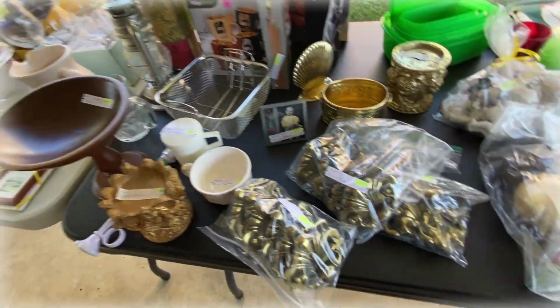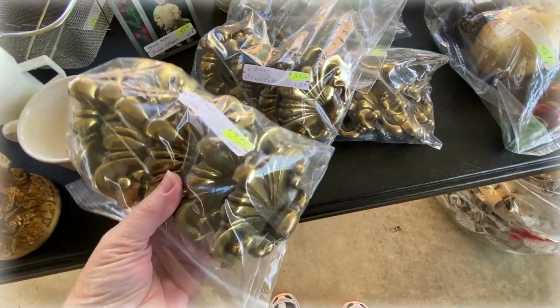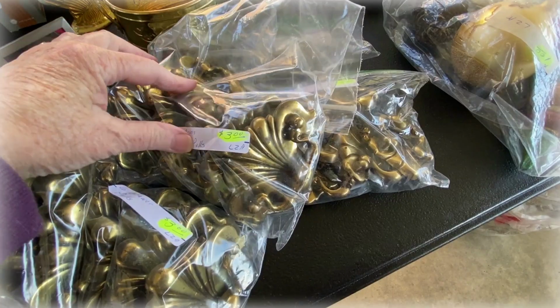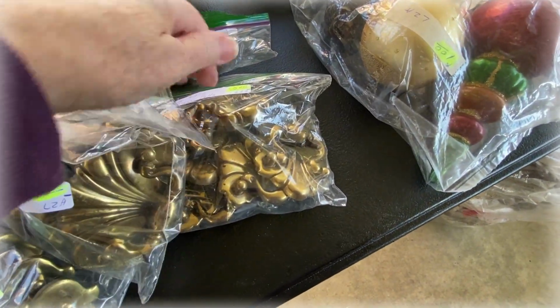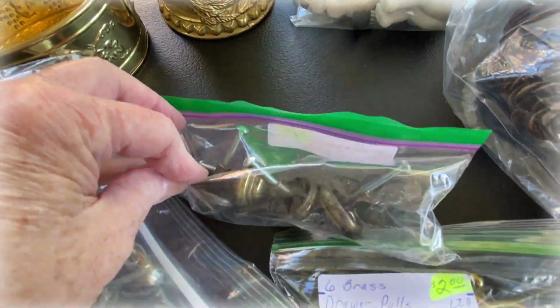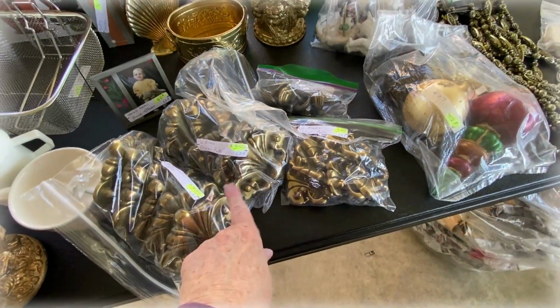First up, hardware. We're at a garage sale and I found these brass pulls, $3, and these, 6 of them in a bag, and these, they have wear. These I'm not too excited about, but I think I'm going to see about making a deal on those.